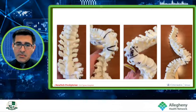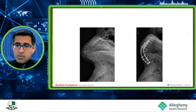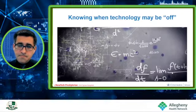And these are the type of cases where I do take a 3D printed model with me to the operating room in case other technologies don't work and I have to rely on freehand and on intimate knowledge of the anatomy in a patient who has extremely distorted anatomy to begin with. So this is pre-op versus post-op.